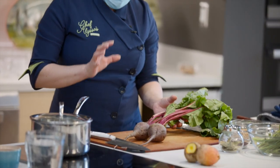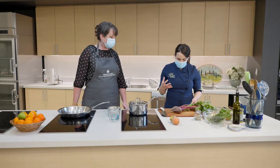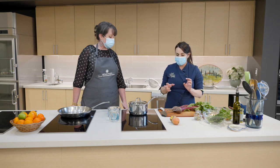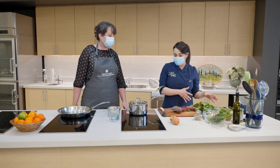So I'm a big fan of using whole ingredients and learning the best way to break down those ingredients. Throughout my cooking classes, I'm really teaching people how to not be intimidated by an ingredient that's not pre-prepped. So we've got beautiful red beets here. The greens are delicious and very healthy, so you could utilize those.